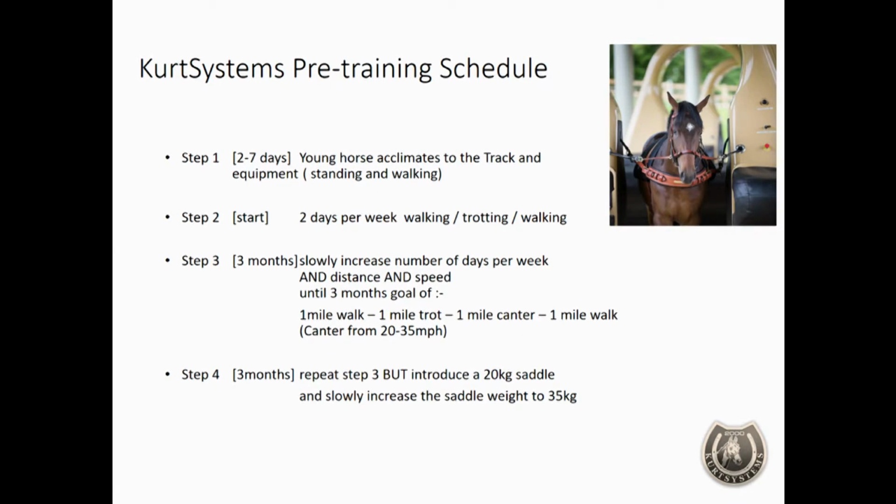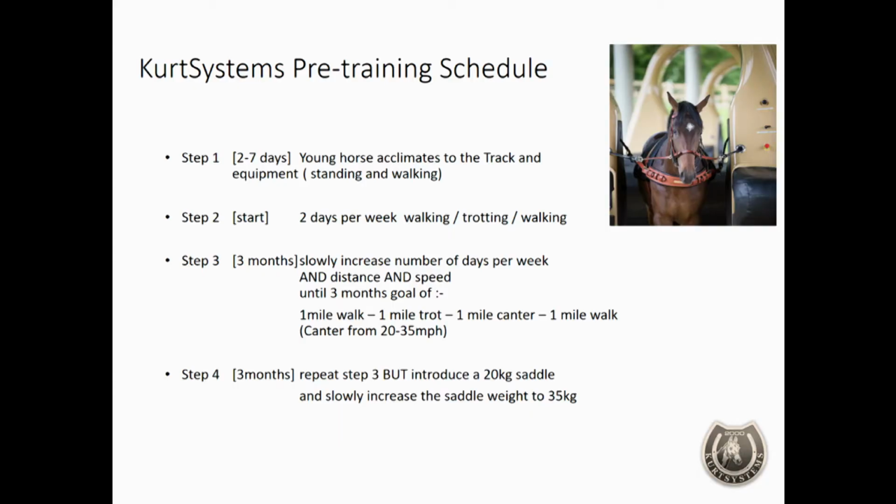In fact, I've been on experiments where Danielle, the trainer involved, and myself pretty much put a horse on, and straight away it was fine. It's about reassuring an animal, being very calm with it. Step 2, after we're quite satisfied the horse is acclimated to the equipment and comfortable, we start with a couple of days a week of walking, trotting, walking. So we have a walking warm-up period, a little bit of gentle trotting. They get used to exercising on it.